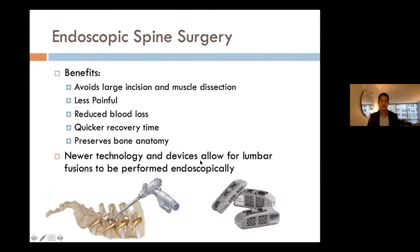So again, the benefits of endoscopic spine surgery is that we're able to avoid large incisions and muscle dissection. It therefore theoretically leads to less pain, reduced blood loss, quicker recovery time, and it preserves your bony anatomy. We're not removing too much bone in order to access disc herniations. This is a rapidly developing field in spine surgery, and it's a very exciting time to be proficient in endoscopic spine surgery. Newer technologies nowadays are actually allowing us to do fusions endoscopically. So the future of endoscopic spine surgery, I feel, is very bright, and is certainly something that should be used as a tool in spine surgery.